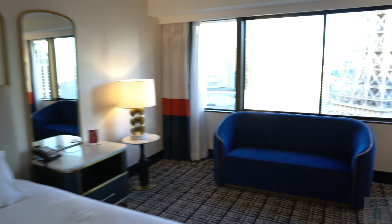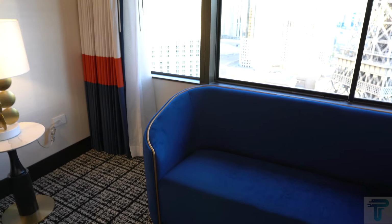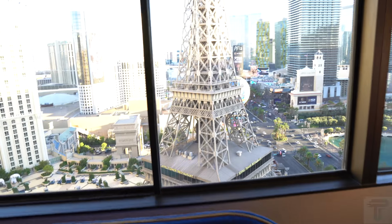And then you do get a couch, but from what I was told, this particular room did not have a couch at the very beginning. But as you see here, if you got extra guests, you got a couch here, so they have somewhere to sit. And then look at these views.